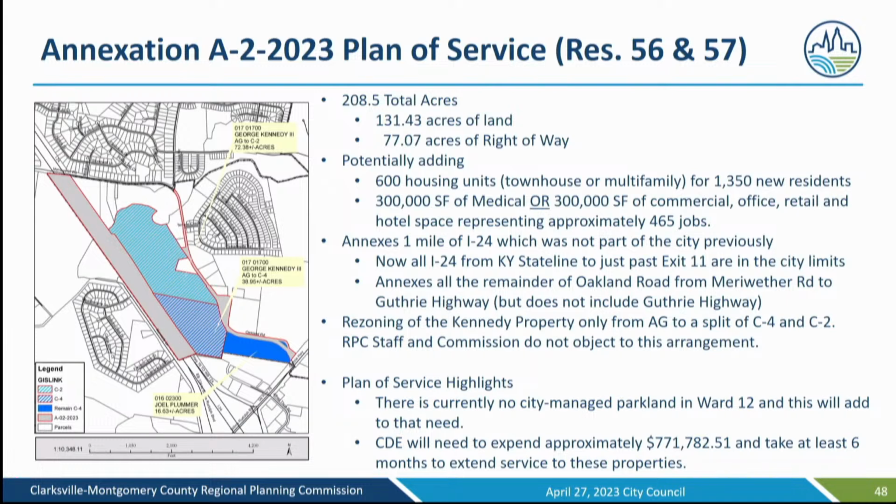The applicant's estimate on this, we do ask for estimates on larger projects of what they want to do with it, especially since there's a rezoning. It's currently zoned C4 and Ag. They indicated approximately 600 housing units, multifamily in the C2 area, which you can see would represent approximately 1,350 new residents. This site is being shopped as a potential VA hospital site, or if not, it'd be converted to commercial and other office and retail uses. So that's why the flexibility there between the 300,000 square feet of medical or these other uses, those all represent approximately 465 jobs in the area.